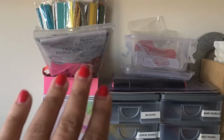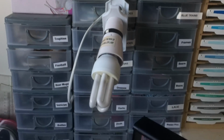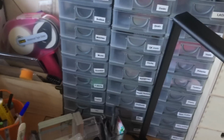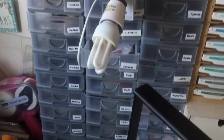These are just a bit of random storage there, random storage there. I have all of my pre-cut die cuts in here. So I have lots of bears, lots of frames. Everything is labelled. So I have this because I make lots of card toppers.